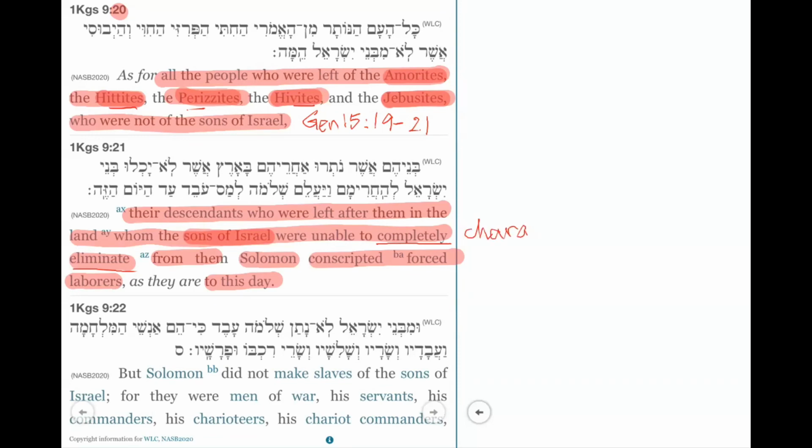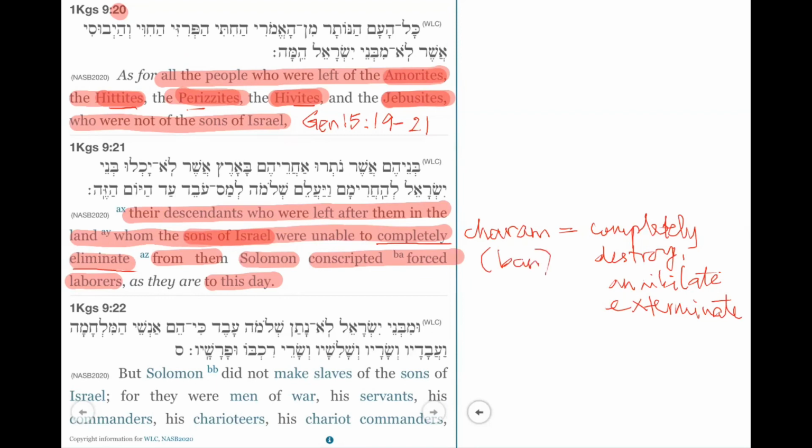Now, this is a word that keeps repeating itself in the book of the prophets. And it has a broad range of meaning. This would also mean completely destroy. You have the word annihilate, you have exterminate. And these were the instructions that were given by God to the Israelites. The other word that is commonly used is ban, that they were banned completely. So the action of ban completely is to completely destroy, annihilate, or exterminate.